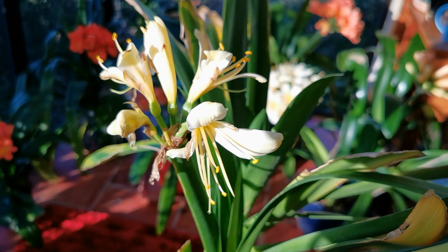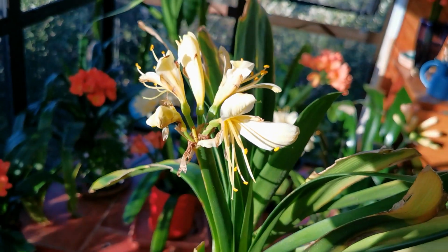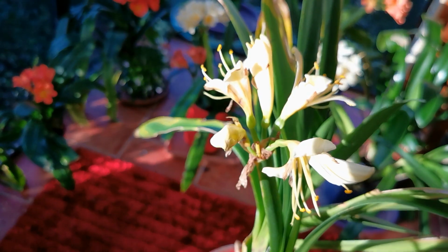I'm not sure what is the genetic advantage to the plant to throw up flowers like these. Might have to think about this one.